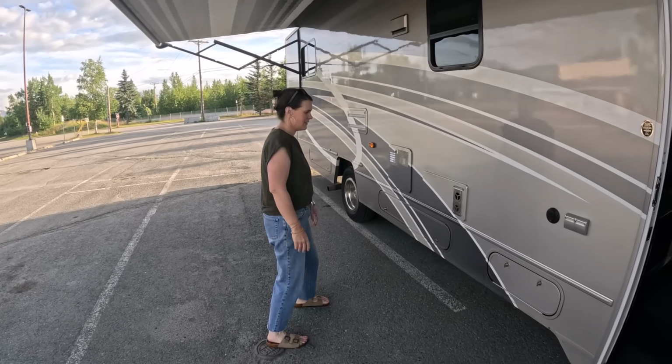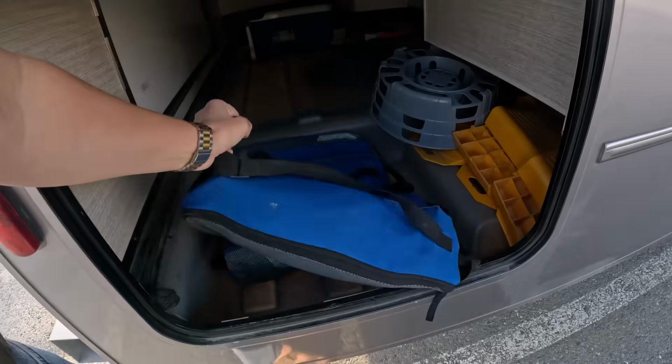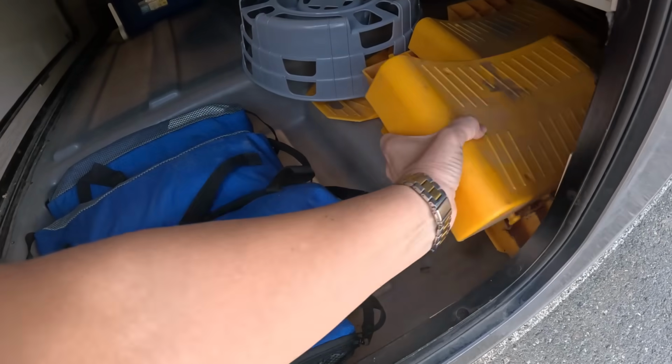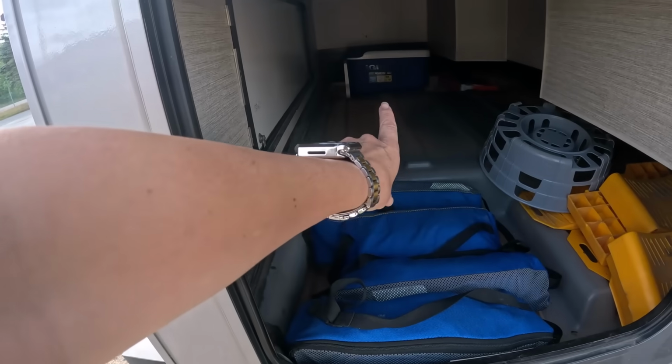You can set up those camp chairs they have in the back. These are some camping chairs. It comes with 4 camping chairs. Some leveling blocks in here in case you're on a campsite that's not level. And I spy a cooler over there, which can come in really handy if you have fish or just need extra food storage. This particular model of RV also has self-leveling, so if you are at a spot that's not level, it will self-level itself, or you can do those manual leveling.